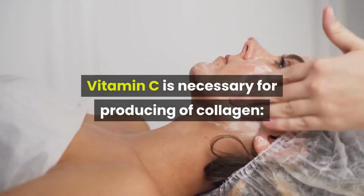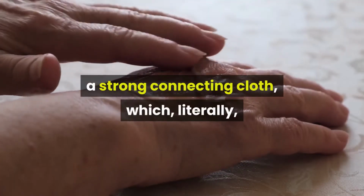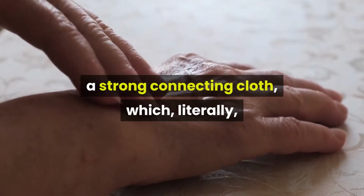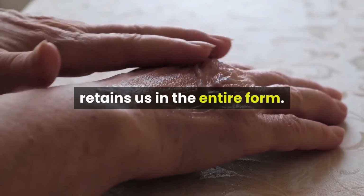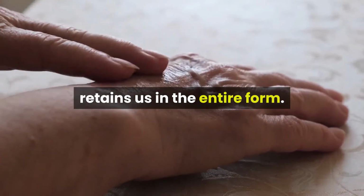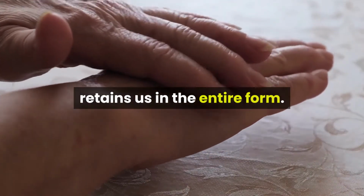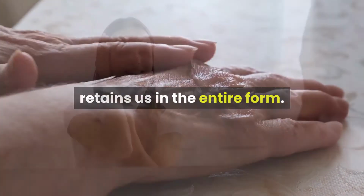In this video, we're going to talk about the importance of vitamin C for the skin and also how to select the best type of vitamin C for skin health. So vitamin C is necessary for producing collagen, which is a really strong connecting protein that's important for skin health and skin elasticity as well.